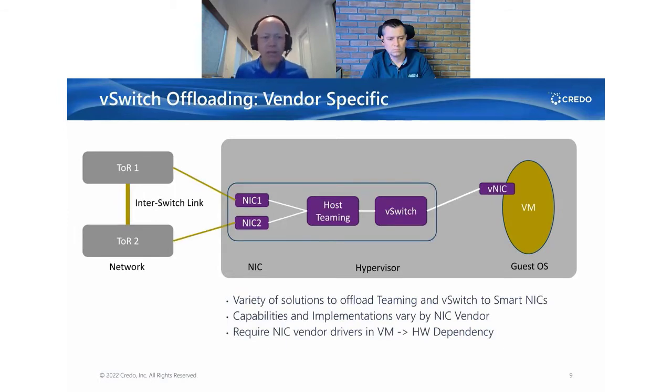There are some offloading options. So some of the newer smart NICs have the ability to do some of these teaming and vSwitch functions. The challenge is there's not any standardization on how to do this. And so each NIC vendor kind of does their own thing, which really, if you pick one, you're very much limited to one NIC vendor. And then you again have to put those custom NIC drivers into the VM, which creates a dependency on your guest OS that you'd like to avoid.